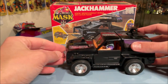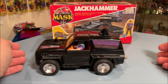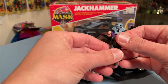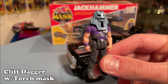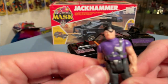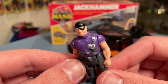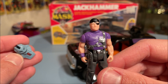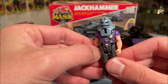So let's get to the features here of this vehicle. It rolls very nicely. And so I'll show you the driver here. This is Cliff Dagger and the Torch M.A.S.K. He's a pretty bad dude from Venom. Take his mask off there. There he is. He's got his eye patch. And as we have learned from movies and cartoons, anyone with an eye patch is obviously evil. And so Cliff Dagger fits the mold there. Put his mask back on. There he is.